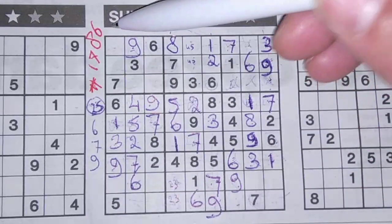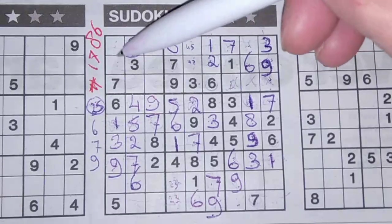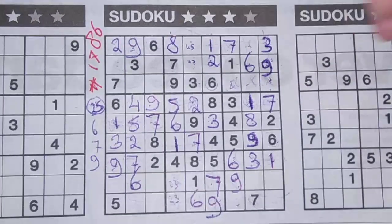So the first column, the only two places for the 2 should be here or there. We see here 2, no 2 there, 2 should be here.